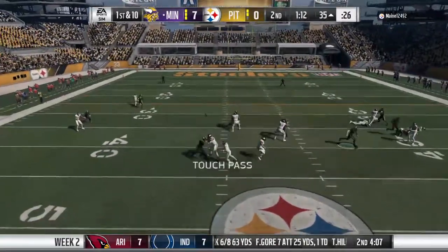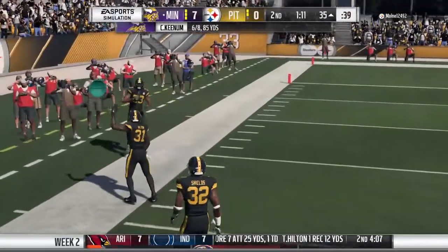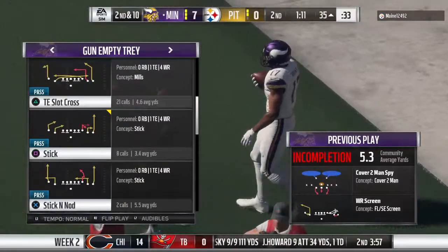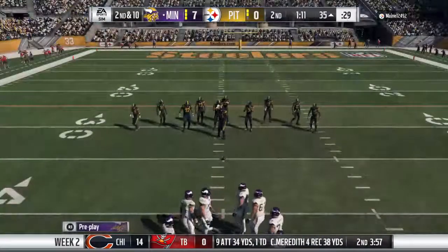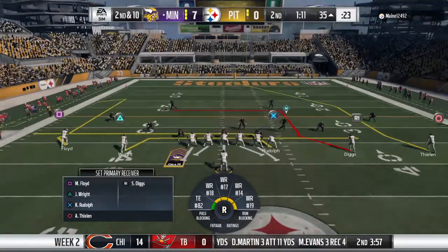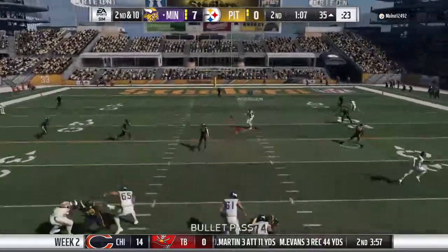Keenum now on first down. And the throw left sideline here is caught, but they'll rule it incomplete. Couldn't keep his feet in. Second down. He was looking for Jarius Wright that time. Hurry up, here we go. Again, they'll throw with Keenum.